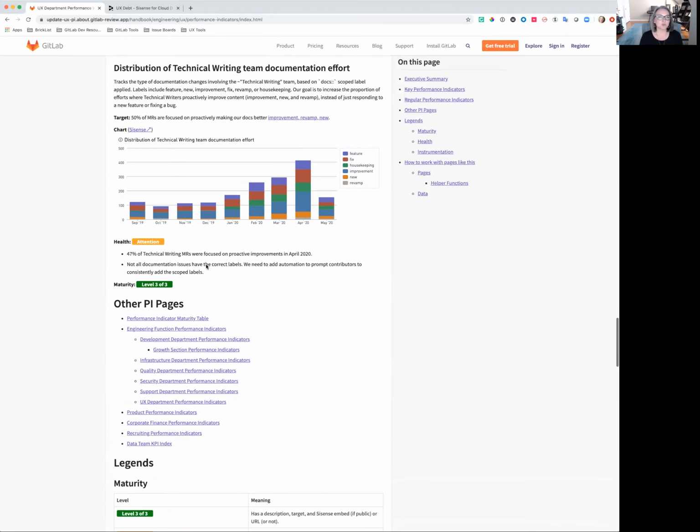And then lastly, we have distribution of technical writing team documentation effort. So previously I talked about proactive UX work. This is proactive technical writing, proactive ways to make our documentation better. So it's not bug fixes, it's improvements, revamps, and edits to our content to proactively make it better. Our target is 50% of MRs should be focused on proactively making our docs better, and in the last month it was 47%. So we're real close to that 50% target. That feels like a nice balance to us, but we're still keeping our eyes on this because we want to understand what the right proportion is over the long term.